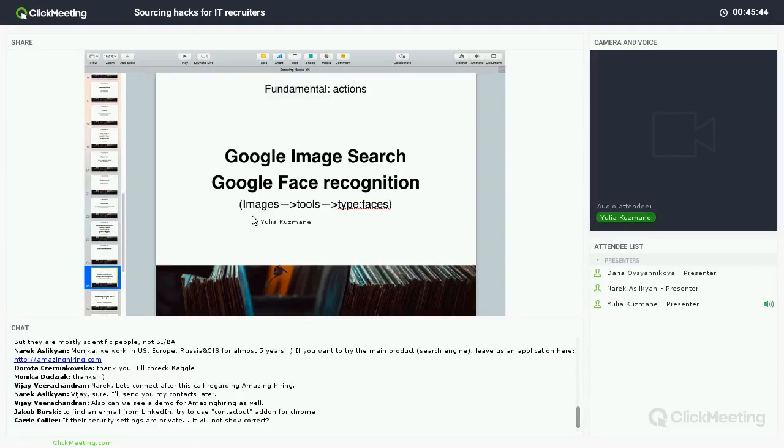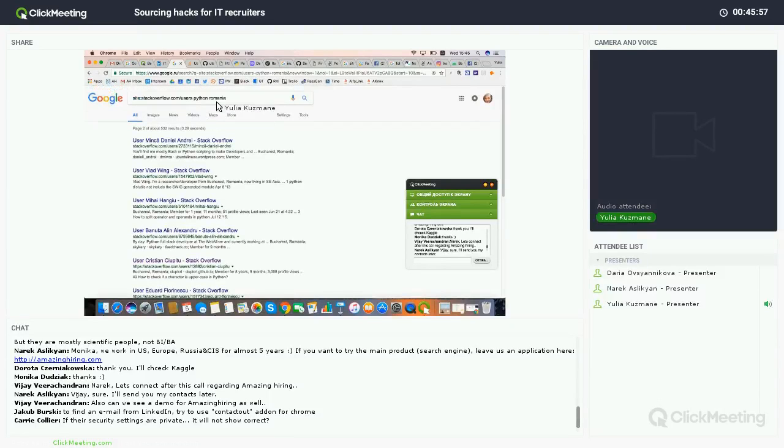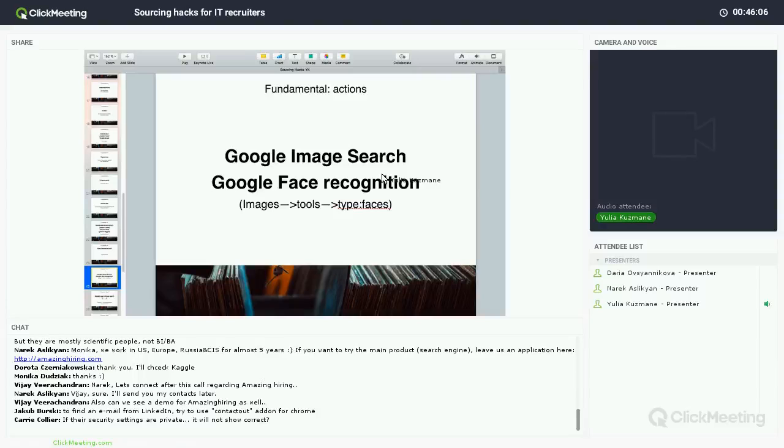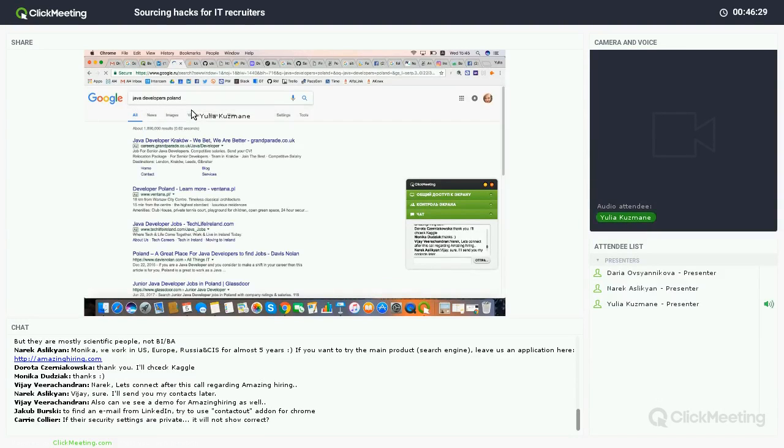Google image search. We have already touched on that when we were playing a bit with our Rafael in the beginning, and from LinkedIn we took his photo and then made the image search. But there is one more trick with Google face recognition that can give us some more sourcing options. How does that work? We should make again some specific search query. Let's say Java developers Poland.